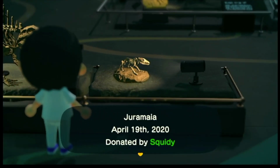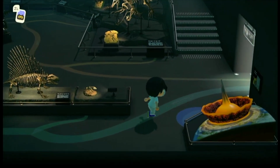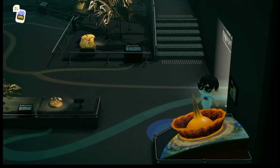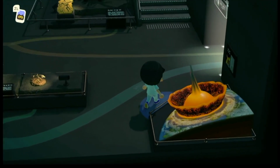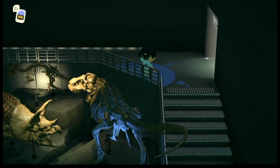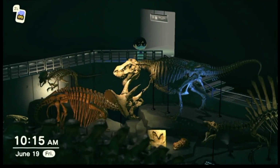Okay guys, the second dot is actually right here, so you can stand on that one to see, which is fairly cool. And the last one is up here where you can stand too. Okay, let's see how the last room looks.